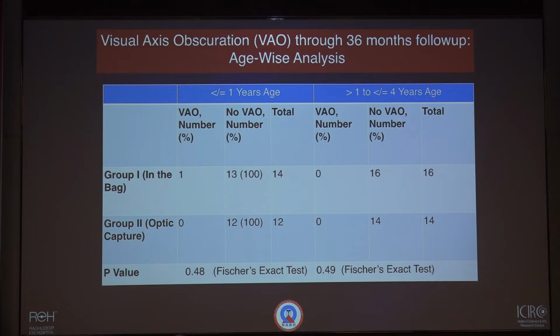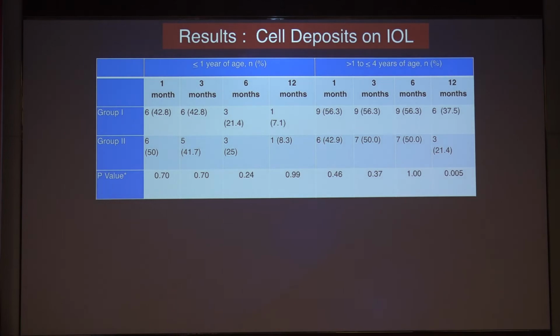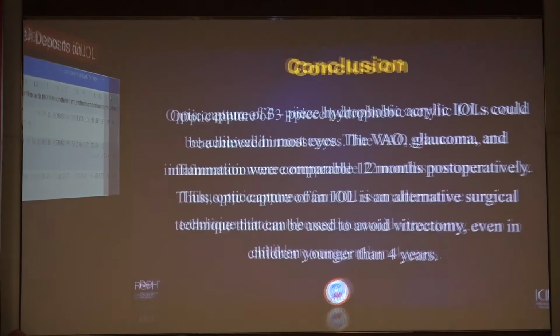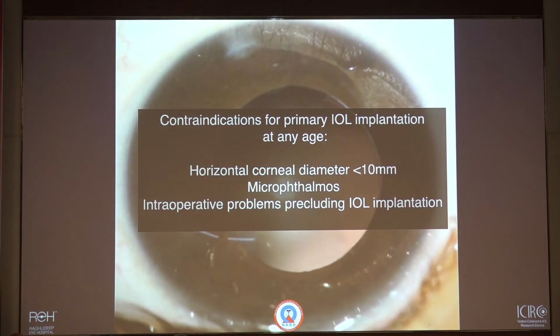And in terms of glaucoma, again, VAO and glaucoma were completely comparable between the groups, so were the inflammatory deposits. So I think it can be achieved in most eyes, older obviously, but as you keep getting practice, even in younger eyes, and this is a technique we should learn. I was recently asked why would you want to avoid vitrectomy? I think it's because it's an additional procedure. Not everyone has the machinery, not everyone has the expertise to perform a good anterior vitrectomy in every part of our country.